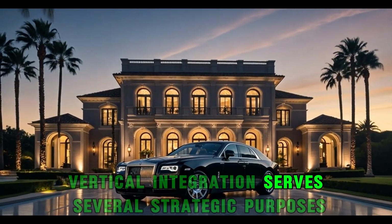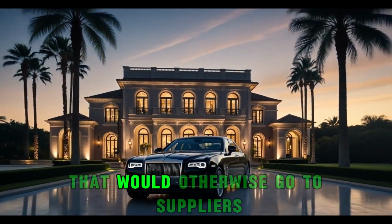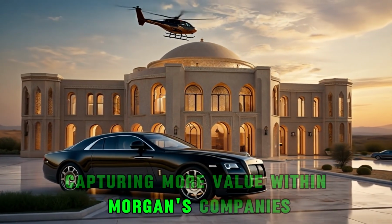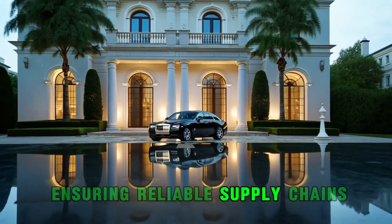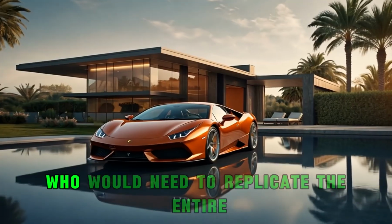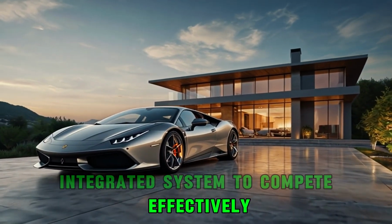Vertical integration serves several strategic purposes. First, it eliminated the profits that would otherwise go to suppliers and distributors, capturing more value within Morgan's companies. Second, it provided better control over quality and timing, ensuring reliable supply chains. Third, it created barriers to entry for competitors who would need to replicate the entire integrated system to compete effectively.